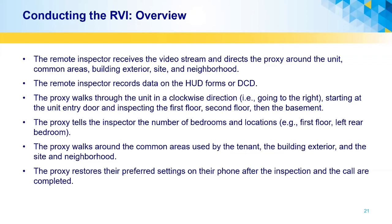Conducting the RVI overview again: the remote inspector receives the video streaming and directs the proxy around the unit, common areas, building exterior, site, and neighborhood. The remote inspector records data on the HUD forms or the DCD. The proxy walks through the unit in a clockwise direction, i.e. going to the right, starting at the unit entry door and inspecting the first floor, then the second floor, then the basement. Tom, what if you have an attic? Do you inspect the attic too?